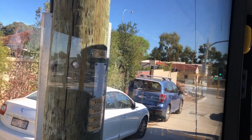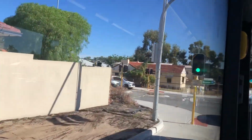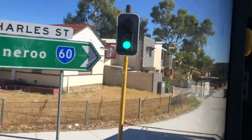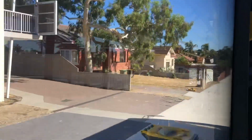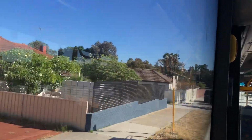In the future it's going to be weird too, because they're going to extend to Morley train station for the normal route. So a majority of the trips will be going to Morley train station, and then with the extension, when the deviating trip comes in, it will be going to Morley bus station, but not train station. That's going to be so confusing.